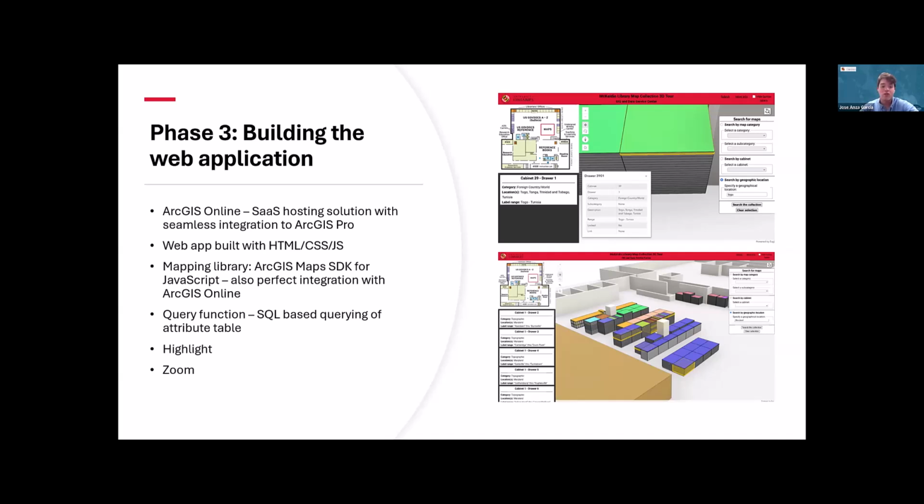And there's also some really cool other functions that I'll show a little bit in our demo coming up. Just a highlight function, a zoom function, and those really expand functionality and make it easier to use. You don't have to just drag and search around. It automatically zooms in for you. And the highlight also lets you see exactly where your results are.